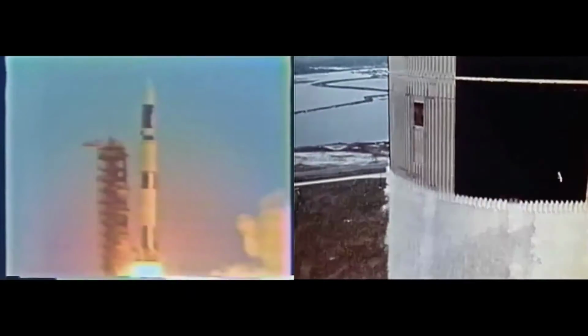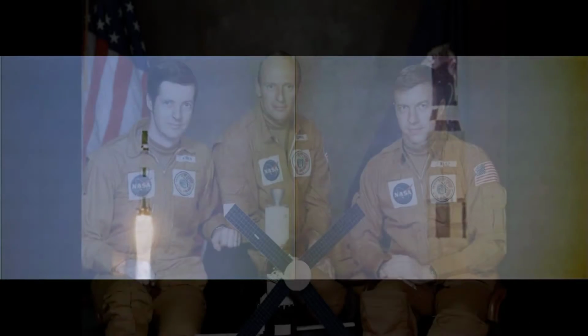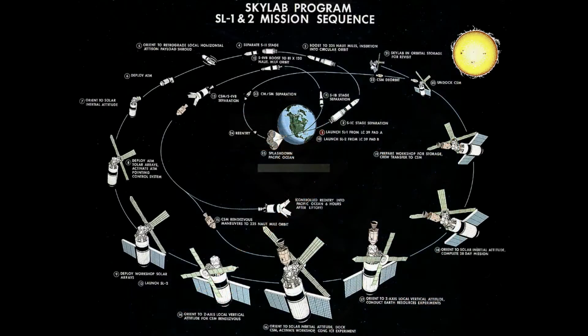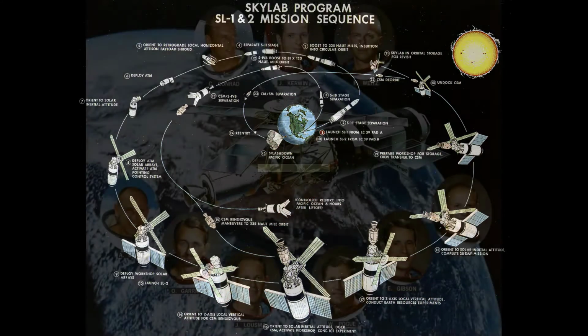Upon ascent, it was damaged, and the shield that was meant to protect it from micrometeorites was torn away unexpectedly, and the solar panels stopped working upon deployment. The first crew to Skylab, which was Skylab 2, was able to save the station by deploying a replacement heat shade and freeing the jammed solar panels. This was the first time a repair of this magnitude had been performed in space.